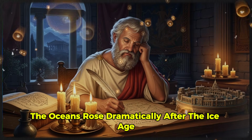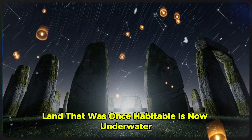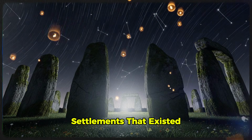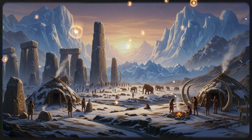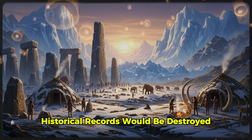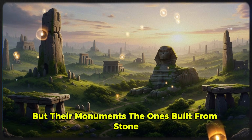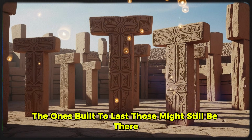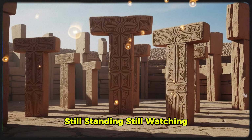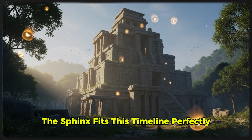The oceans rose dramatically after the Ice Age. Land that was once habitable is now underwater. Settlements that existed on ancient coastlines are now 100 feet beneath the sea. Historical records would be destroyed or buried under layers of sediment and silt. But their monuments, the ones built from stone, the ones built to last, those might still be there, still standing, still watching. The Sphinx fits this timeline perfectly.